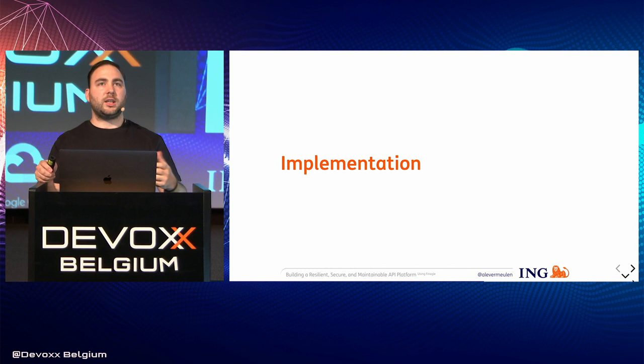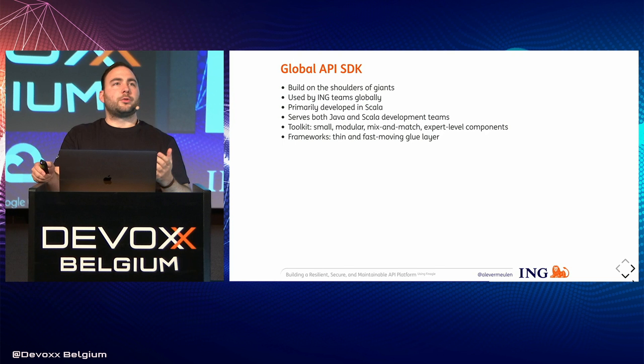So then on the implementation part of this, for the one way of working. Who of you are using open source software? I'm expecting everyone to raise their hand, because you're probably using OpenJDK, which has been tested all this morning, was open source. But whatever we do in the global API SDK is nothing new. We build on the shoulders of giants, and we just mix and match it together. And this API SDK is used by all the teams developing on this platform across ING globally.